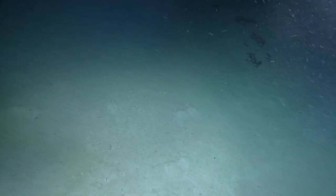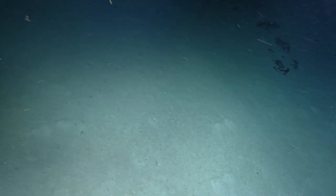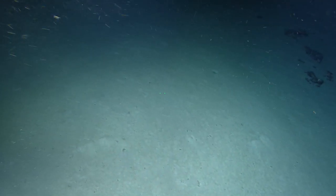Okay, in the spirit of sample collection, we've got about 20 minutes left of our watch, and our ship move will be ending in about 30 meters. So that would be the time for a rock pickup if we do see something that we like.